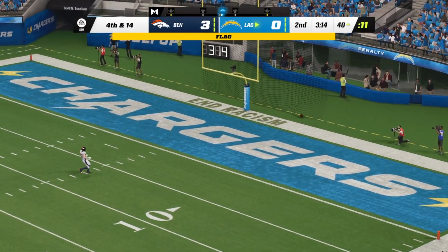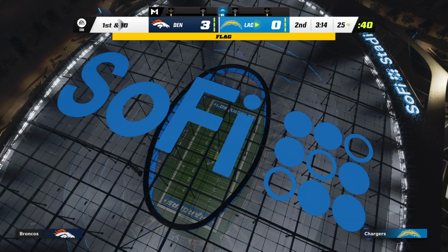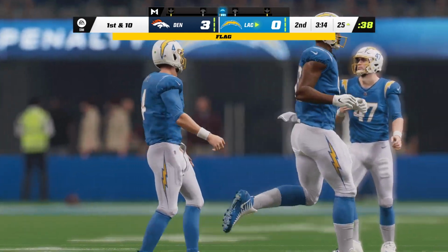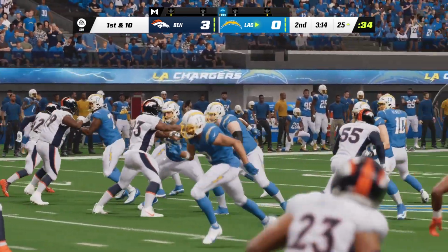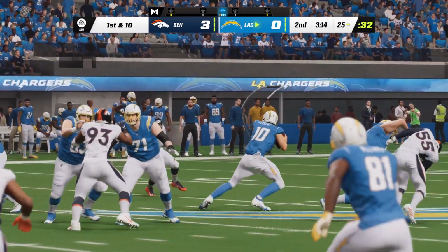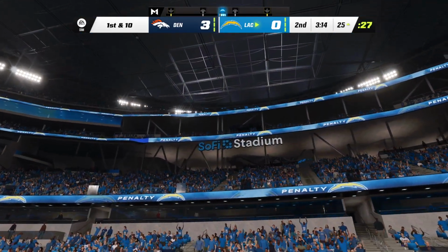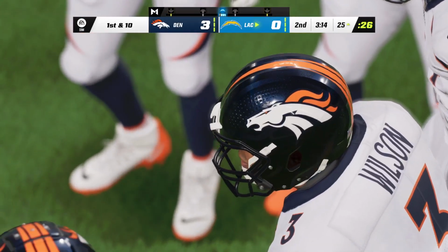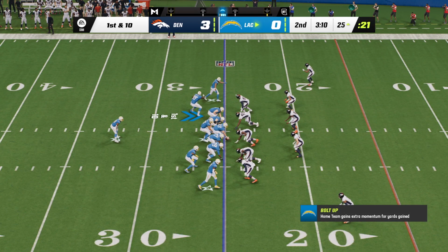And this won't get there. Won't be on line either. It's no good. Off to the right, but there is a flag down. He might get another shot at this. So 1st and 10 after a big mistake on 4th down with a penalty.